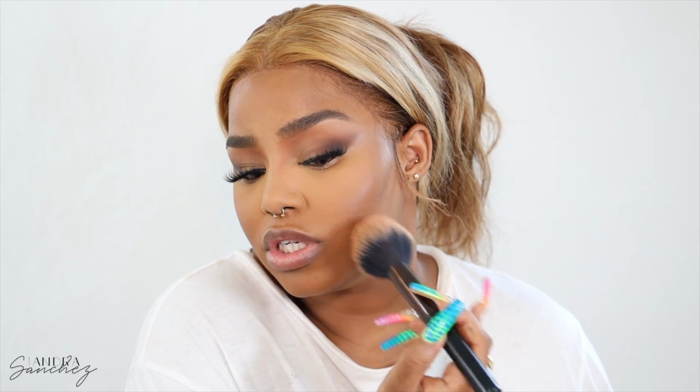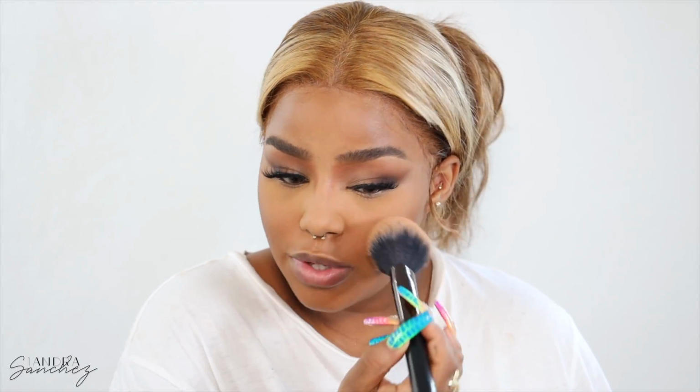But yeah, so I like to put this where I put my foundation. Put that where you put your foundation. You can put it all over your face, but I like to concentrate it where I put my foundation. So that's in between my contour on my forehead.